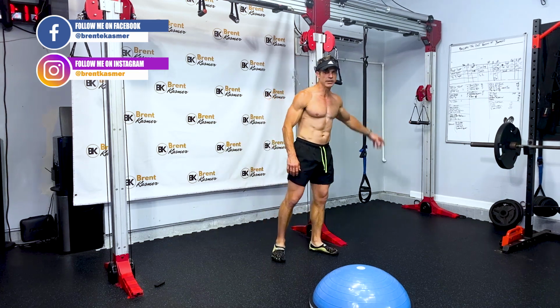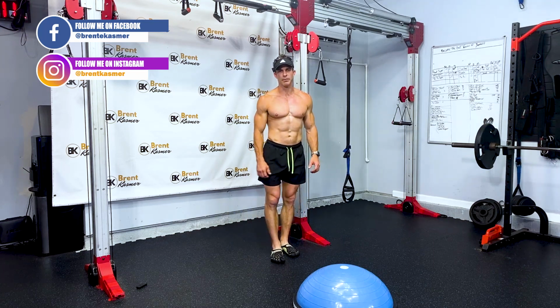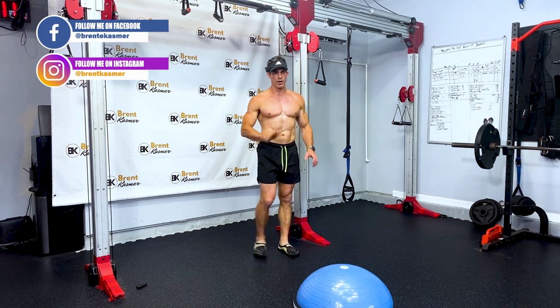You can also use your TRX straps. If you have TRX straps, same thing. Making sure you're stepping back, keeping your body upright, head tall.